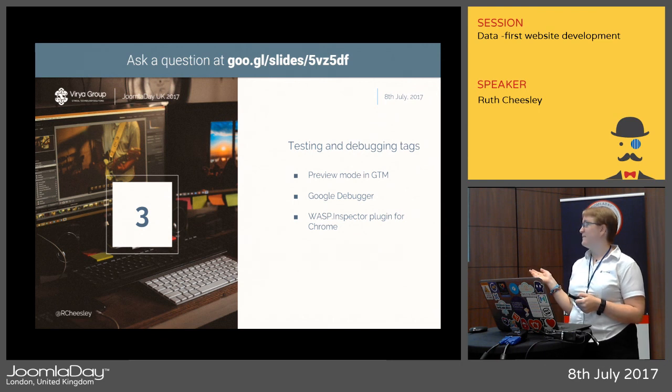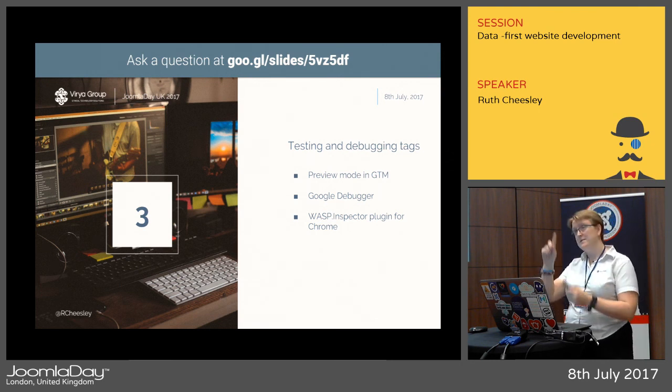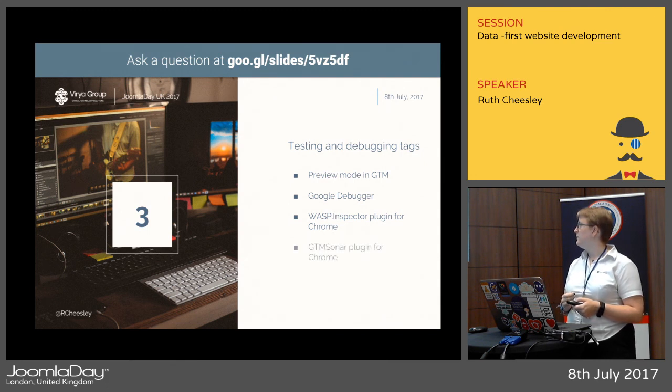Wasp Inspector is my favorite one because you can look at all marketing tags and you can see what information is being passed and where it's going and how it's interacting with other tags. And I'll show you a screenshot of that in a minute.